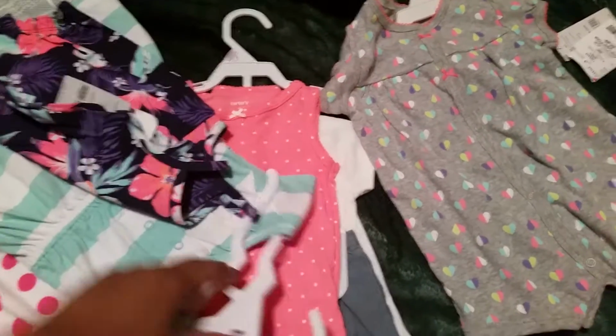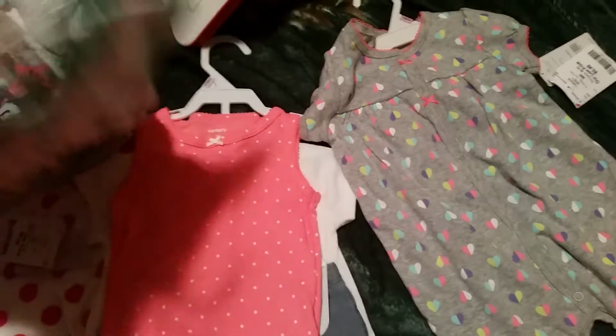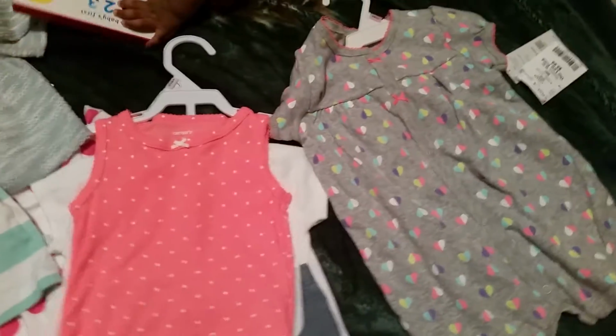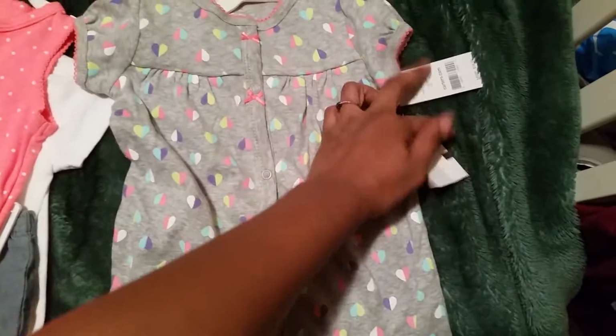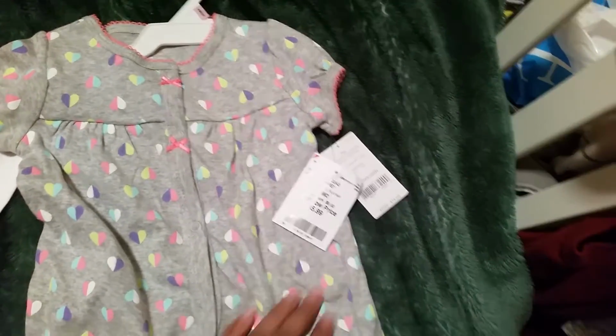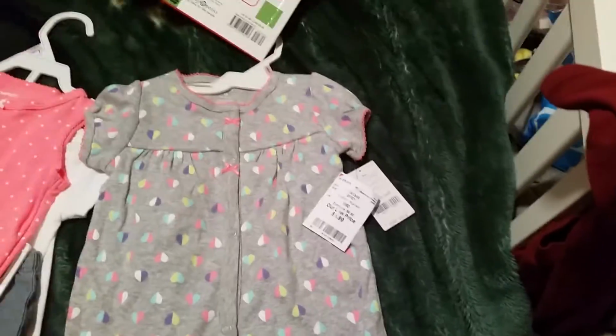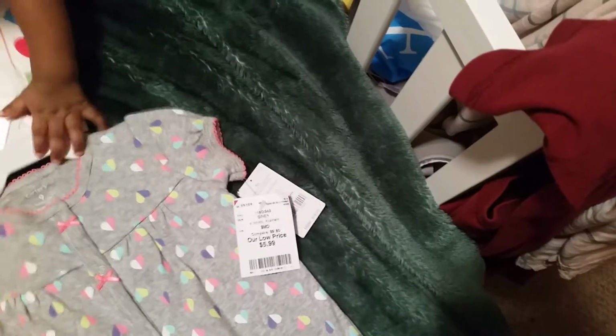There are also some things that we got from Burlington. You know, I was talking to you ladies about Burlington before, and they really have some great spring and summer stuff. So this is a romper here, and it's Carter's. The retail price on it is $14, but I got it for $5.99. It's awesome. I love Burlington because she gets a lot of really great stuff there, and it's really affordable.